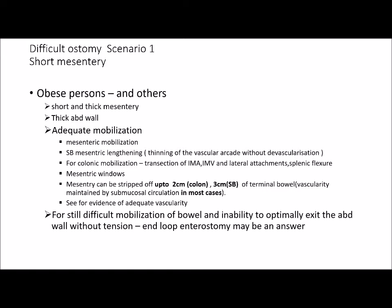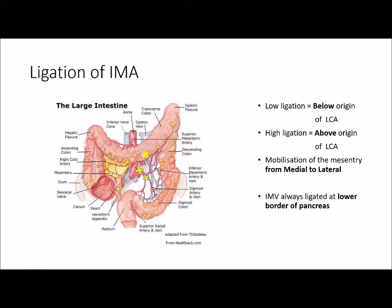Now what do you do? Basically, as is done in a low anterior resection, LAR, you have to transect a few vessels. These are basically the inferior mesenteric artery and the inferior mesenteric vein. So these have to be cut, or transected, right? Sorry, I used the words resected and transected. Now see, this is basically the descending colon.